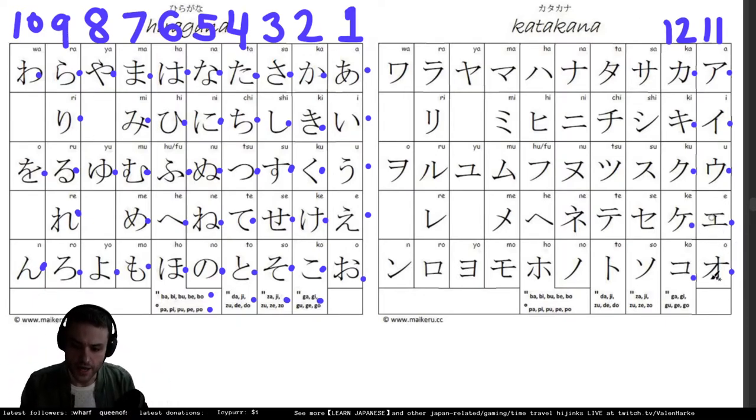Eleven and twelve. A i u e o, ka ki ku ke ko. You've already gone and done it. You've already gone straight into the katakana there.